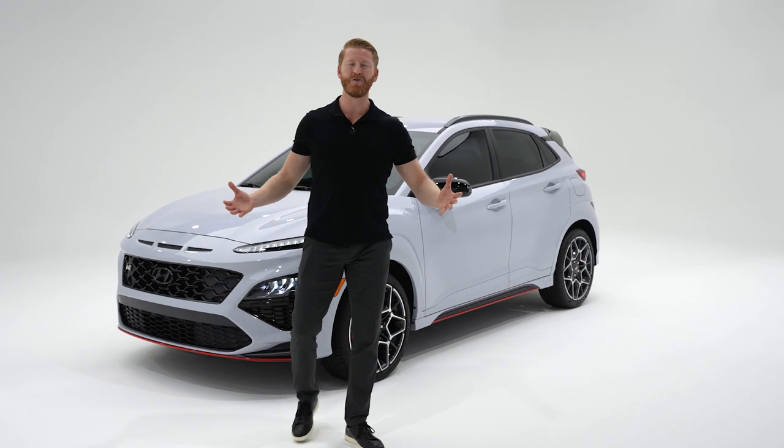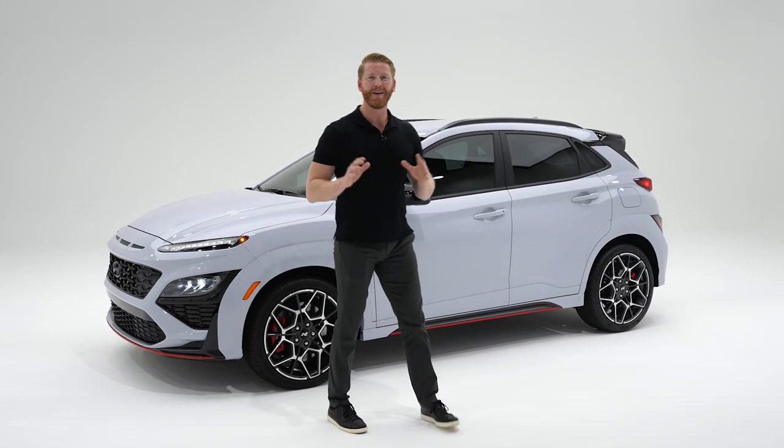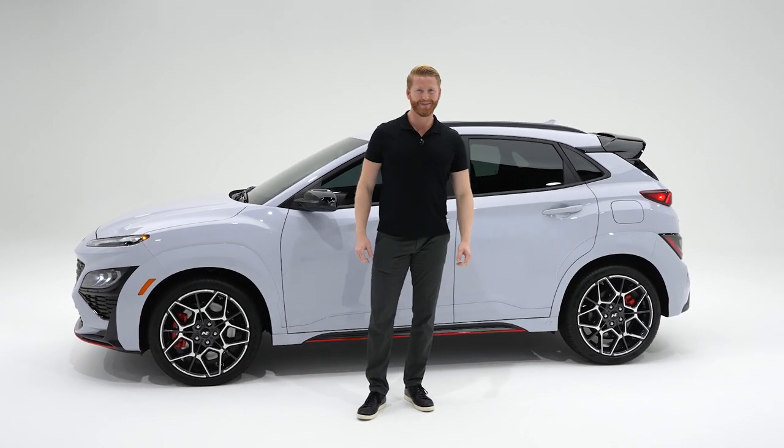And since Hyundai cares so much about the quality of our vehicles, we produce and use our own advanced high-strength steel, which is both very strong and very light.